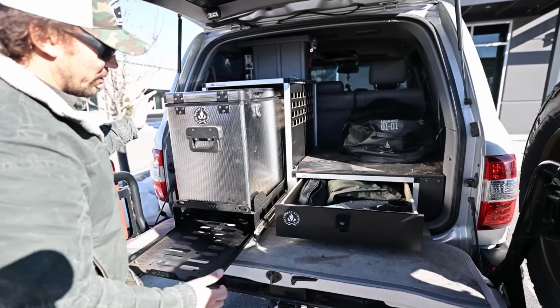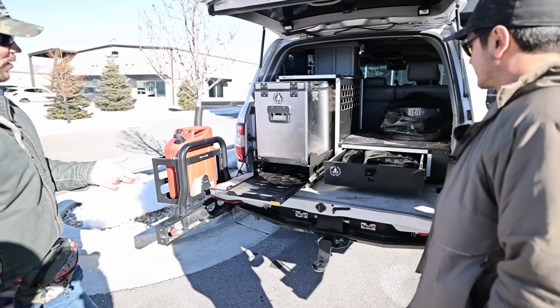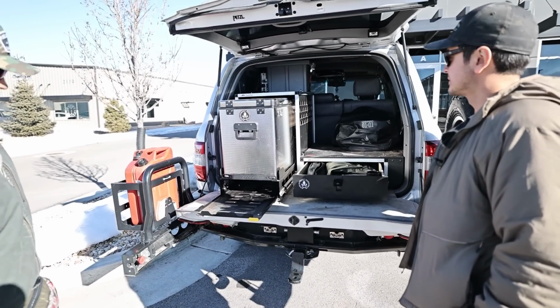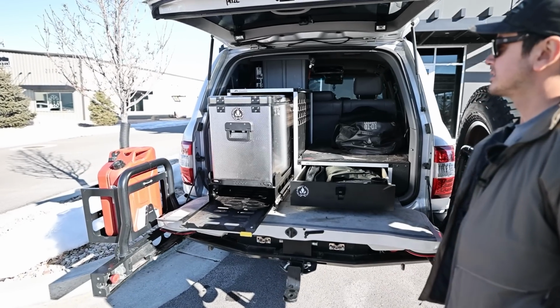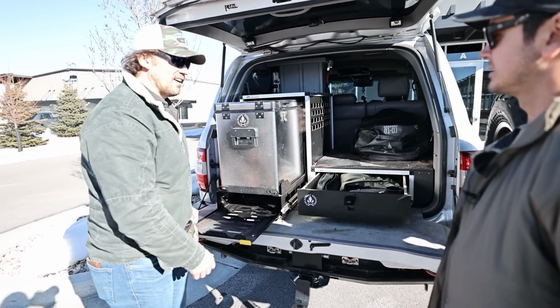A good Goose Gear setup with a drawer system is perfect for roadside camping, off the trail. I don't do anything crazy in these. I don't rock crawl. I'm just an overlander. I like to travel, going destination to destination with comfort in mind.